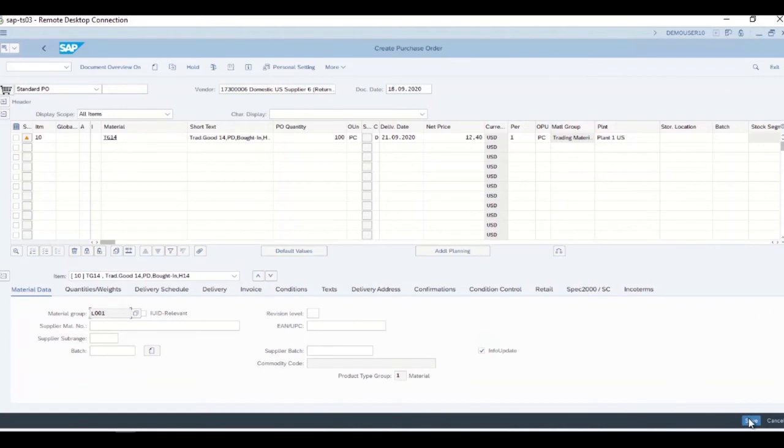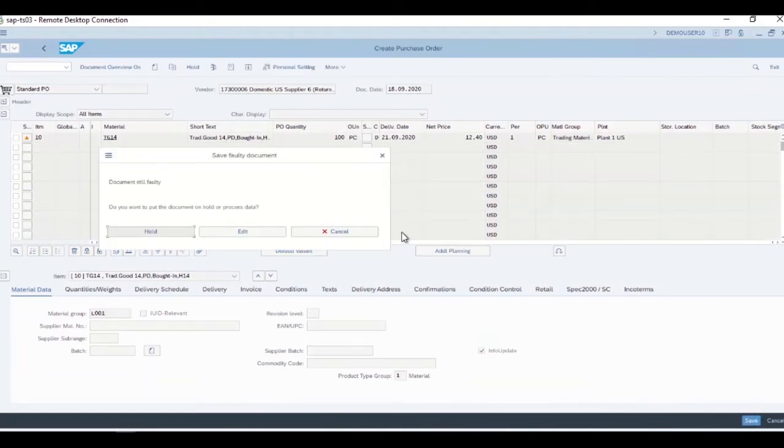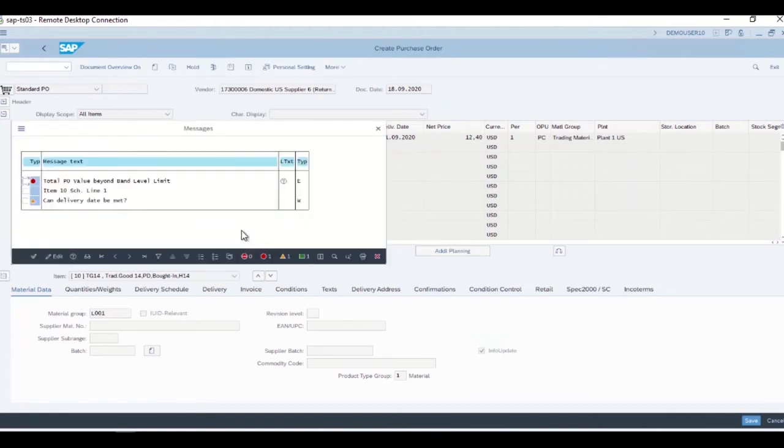I'm going to try to save here. It says, do you want to put the document on hold because there is some faulty data in here. Let's look at the faulty data. You can see from the log here, it says total PO value is beyond the band level limit. This message is coming from the NextLabs policy, where the policy evaluates whether the user is allowed to create such a PO based on his band. So he will not be able to save this PO. He can put it on hold, come back, correct it, and save it again. But until this restriction is addressed, he will not be allowed to save the PO.